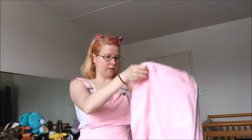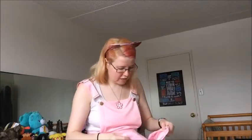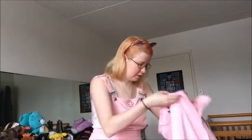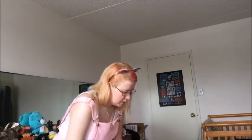Now, for these, I paid $14, even. Not bad for a pair of jeans. So, let's try these on and hope that they fit. Okay, they've already cut the buttonhole. That's also a good sign. So, let's try these on.